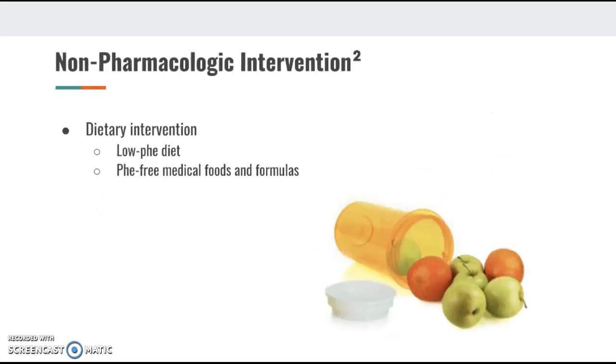So as you know by this point in our lectures, PKU is really unique in the sense that dietary intervention is the gold standard of treatment. So once the diagnosis of PKU has been confirmed, treatment should start immediately. It will be vital to work with the family, parents, or caregiver in initiating a low-Phe diet and the importance of maintaining it. So during infancy, a Phe-free specialty formula should be the primary source of nutrition.